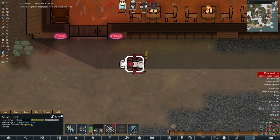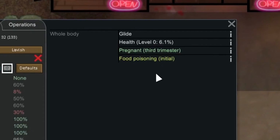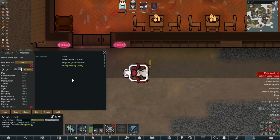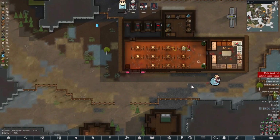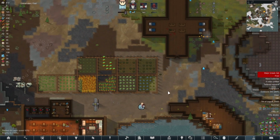Anise, you've collapsed as a result of being nearly pregnant. And food poisoning as well. What will last longer, the 3rd trimester or the food poisoning? I don't know, actually. You know what? I don't actually know, seeing as she gives birth at a higher rate.